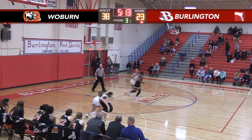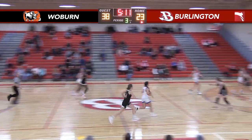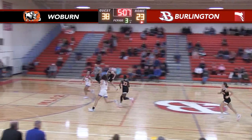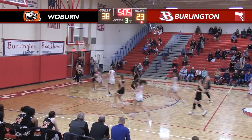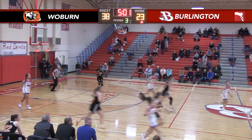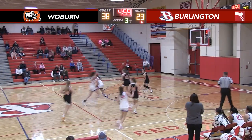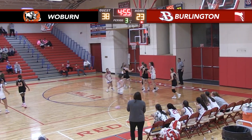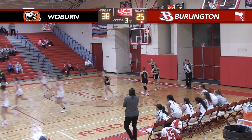And it's Suhu driving. Suhu finding Pavo, but it's a steal. Labesaire inside to Amber Hayden over, and another steal from Surratt. This one's over to King. King tips it to Suhu. Suhu drives, floats one up and in. Cassidy Suhu.